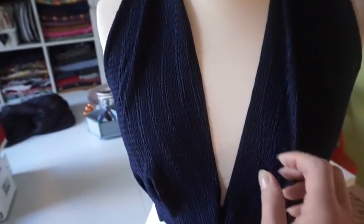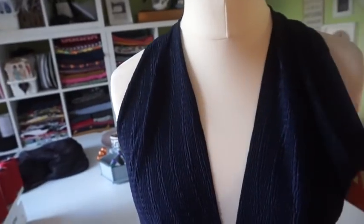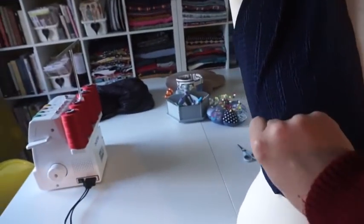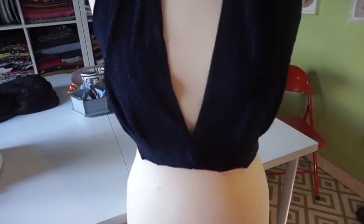So if you imagine a bit more fullness in there, the shaping on the arms is much better. Obviously she doesn't have an underarm to keep it under, and this deep V is sitting a lot nicer.